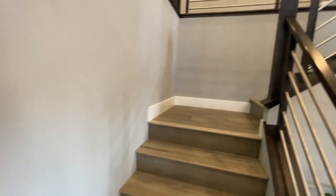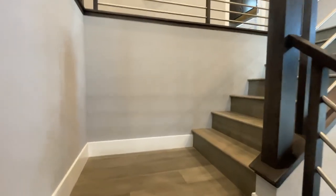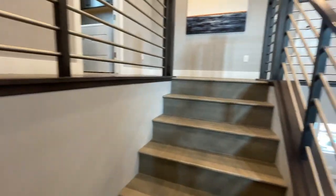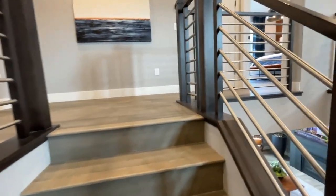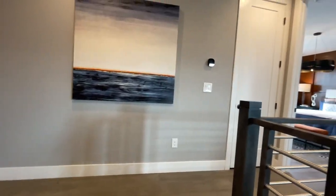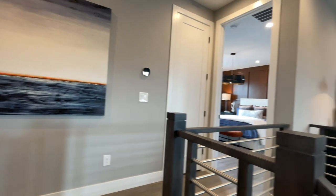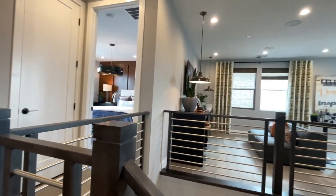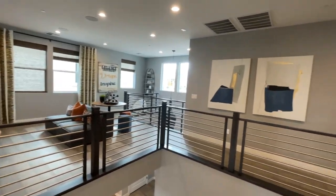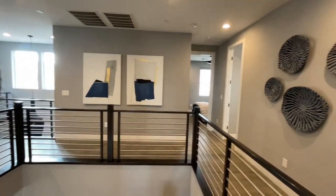Now they have some quick move-ins, or you can build from the ground up. The build time is going to take probably at least 12 months, if not more. And then they have some incentives going on right now. If you use their in-house lender, they would give you around $2,500 towards closing costs, or also $20,000 towards building incentives.